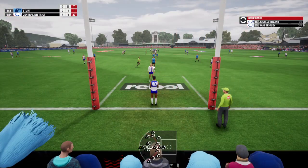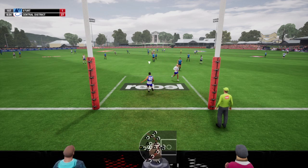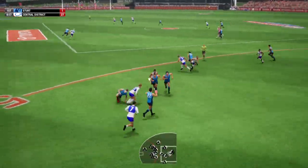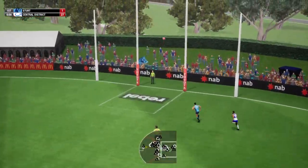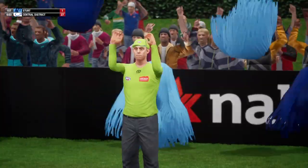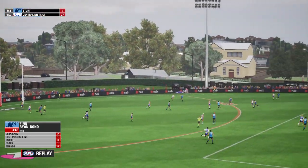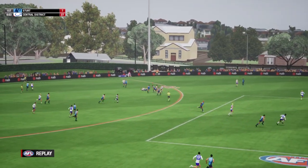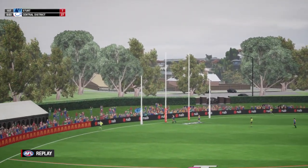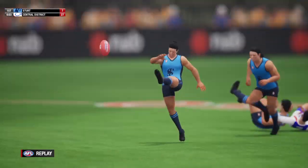Looking for options now. A chance to gather the ball. The loose ball scooped up. He might kick a goal. Good-looking kick off the boot, and it's sailed through. He's enjoying every second of it out there. Gets his first. 18, enjoying that goal. He did really well there and gets the reward. They're looking more dangerous inside 50 now. Great reward for effort.